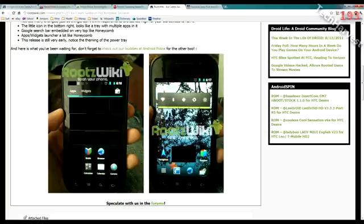And you can actually see up top here on this picture on the right-hand side, you have a Google search and a voice search in the upper right-hand corner of the screen. That's very Honeycomb-like, and you'll have pretty much your Google search at the top of your home screen here.